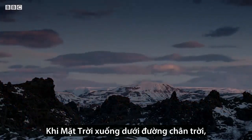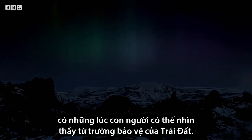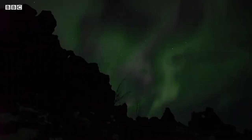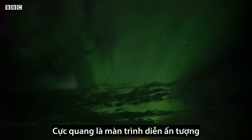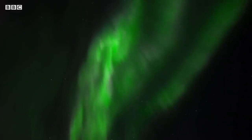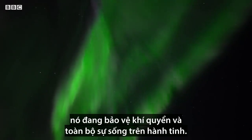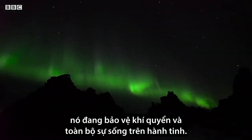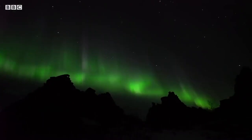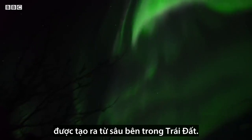And when the sun dips below the horizon, there are times when Earth's protective force field is visible. The aurora is a stunning display of Earth's magnetic field in action. It's best seen at the poles, but across Earth, it's protecting our atmosphere and all life on our planet. This vital protective shield is generated deep within.